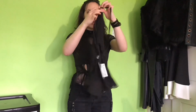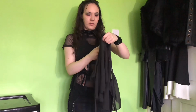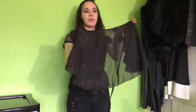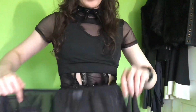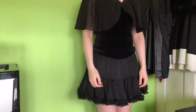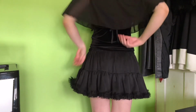So this I found in a charity shop, and on the label that's been put on here it says that it's a cape, and that's how I will be wearing it. But I noticed it's still got the tag on, and it says it's dancewear, so I'm wondering if maybe it's supposed to be one of those things you wear for ballet that go around your waist like that, which is an option, but it looks really, really cool as a cape, so that's how I'll be wearing it.